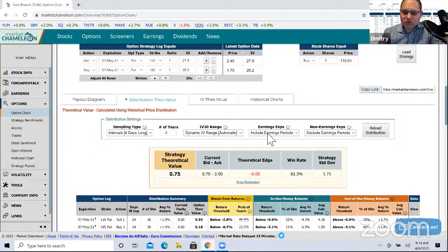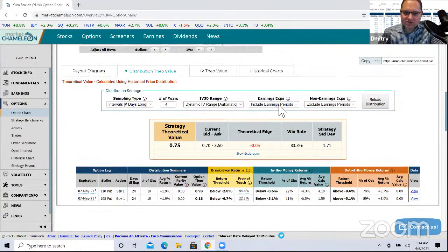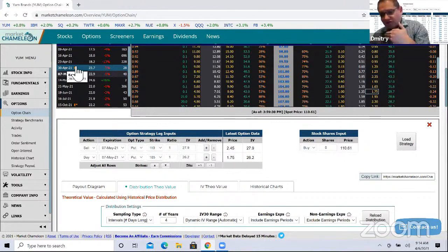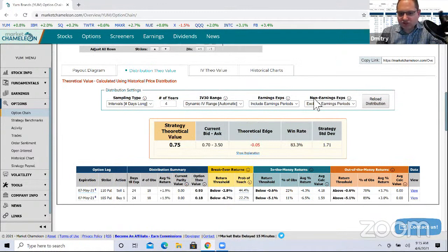It's also going to look for periods that cover an earnings event, because we chose May 7th and earnings are expected to be released April 28th. So if we hold it to expiration, it's going to cover an earnings event. During earnings, a stock can move differently than when there are no earnings, because it's a binary event. So it's looking for this type of situation, right?